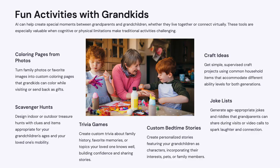Trivia games. You can create custom trivia about family history, favorite memories, or topics your loved one knows well, building confidence and sharing stories. Custom bedtime stories. Create personalized stories featuring your grandchildren as characters, incorporating their interests, pets, or family members.